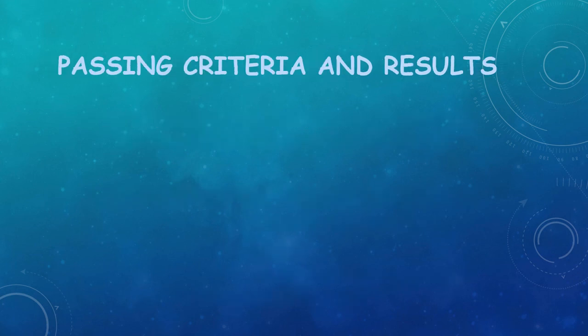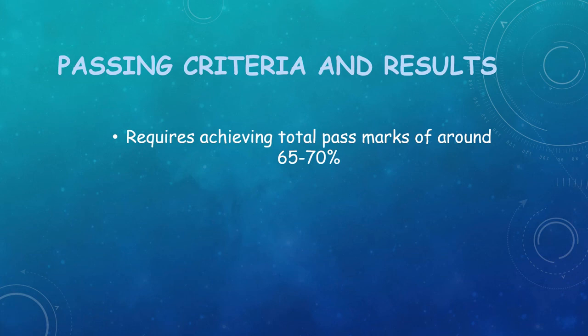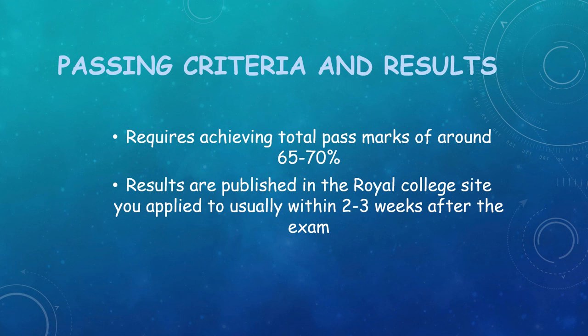Coming to the passing criteria and the results. It requires achieving a total pass mark of around 65 to 70% in order to pass the exam. So aim to get at least 70%. The results are published on the Royal College site that you have applied to, usually within 2 to 3 weeks after the exam. My score was 80%, and I think it was achievable because I was part of this active group by Dr. Osama. So it helped me a lot.